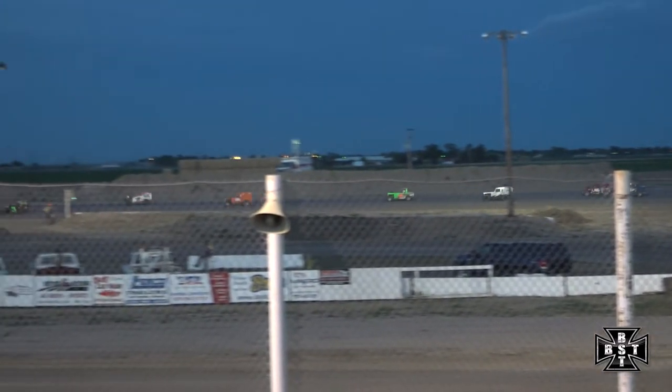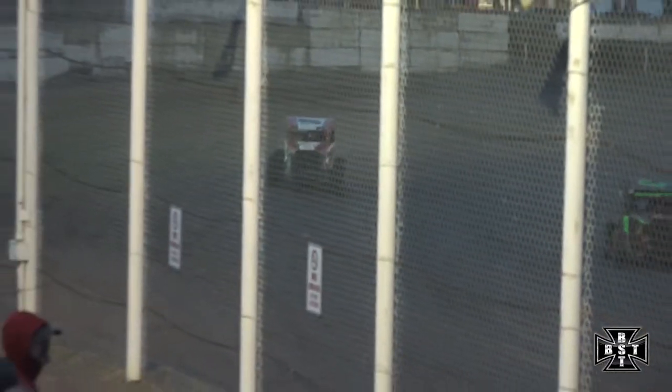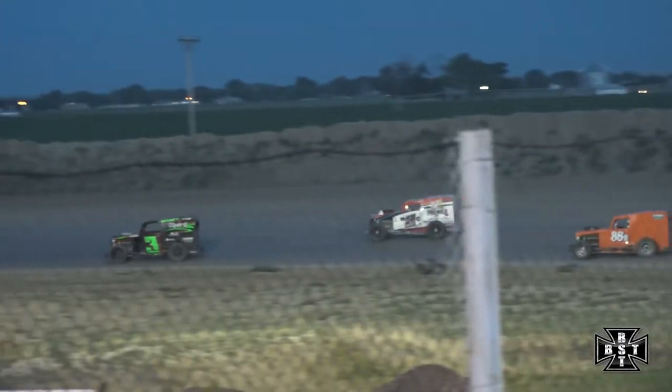Breeze again down the back straight will lose a little bit of ground. He'll drive it in way deep, side by side out of corner number four. Devin Breeze working that outside lane will now lose a spot. Just about lost that second spot. Caution flag is out.